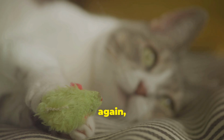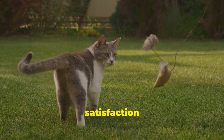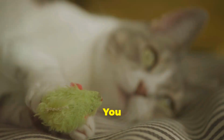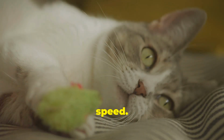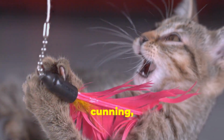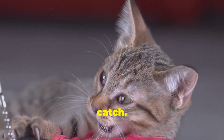But again, it's not about aggression. It's about the thrill of the chase, the satisfaction of the pursuit. You see, in the wild, a successful hunt isn't just about strength or speed. It's about strategy, cunning, and that exhilarating moment when the chase culminates in a well-deserved catch.